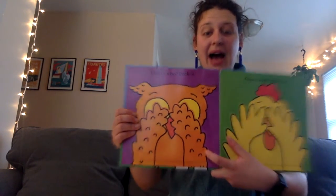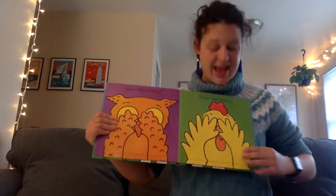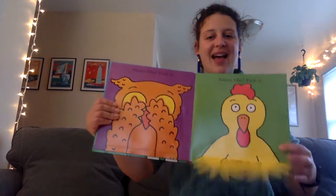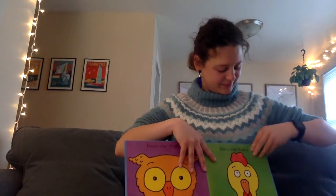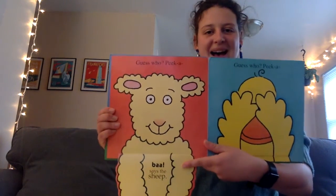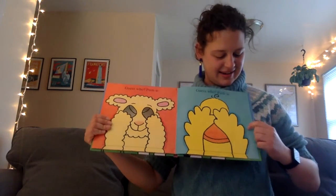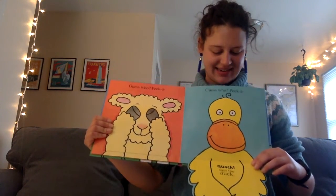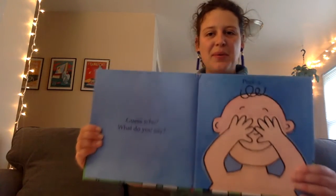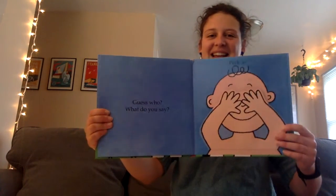Guess who? Peek, whoo, says the owl. Guess who? Peek a, says the rooster. The page turned. Guess who? Peek-a-baa, says the sheep. Guess who? Peek-a-quack, says the duck. And now it's your turn again. Guess who? What do you say? Peek-a-boo, says you. The end.